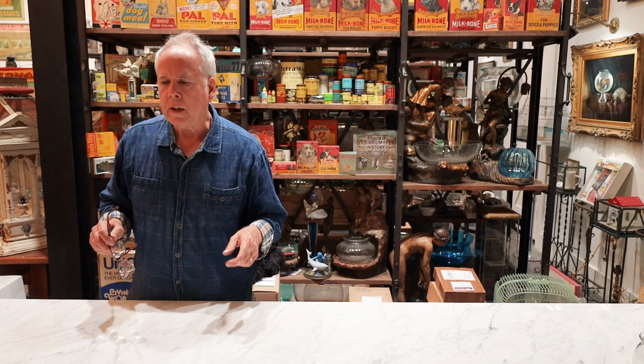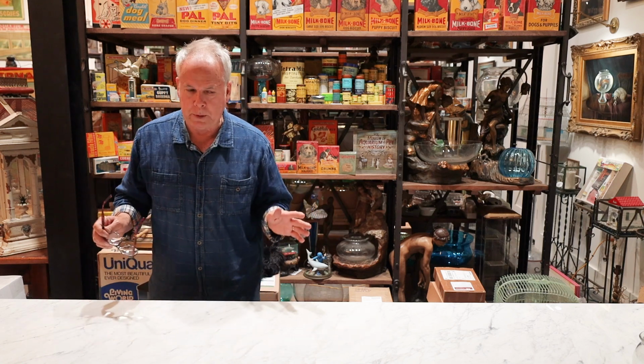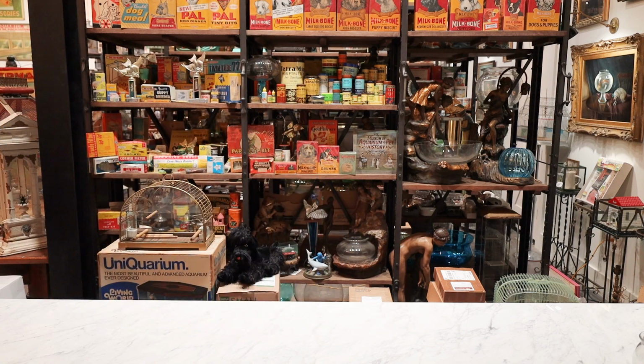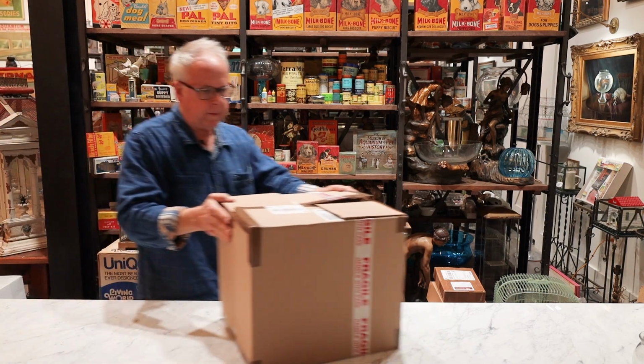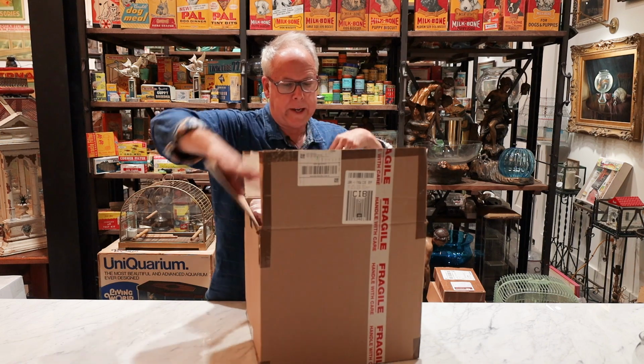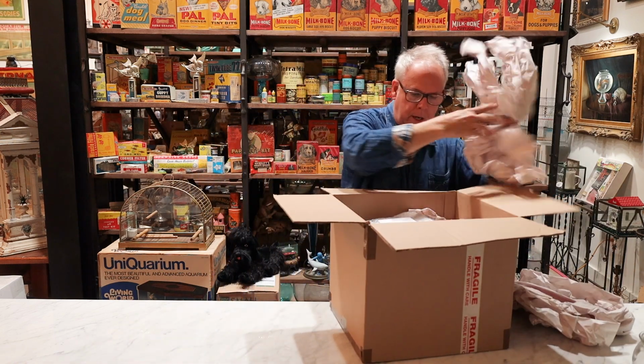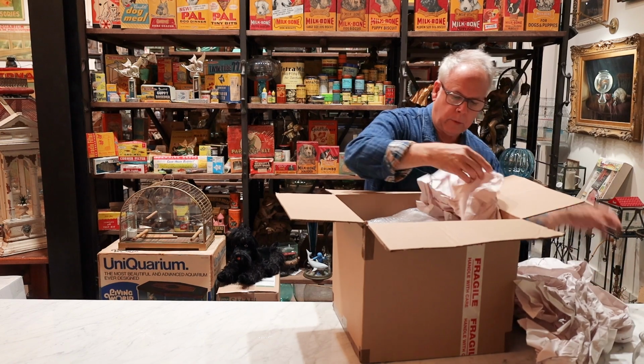Today I'm going to open about 3 boxes with some bird cages because I got a lot of bird cages in. I haven't opened them yet. I've been saving them for you guys. So let's get to it. This one I started to open because I just was so excited about it. And then I stopped and I said, no, save it for a 5-minute video, Gary. So I didn't unwrap it.